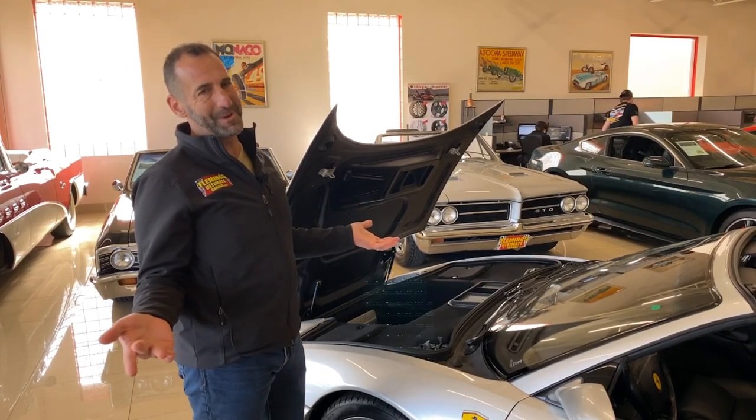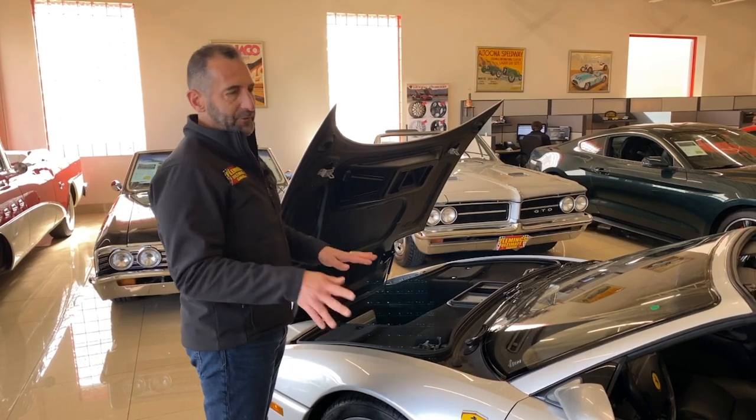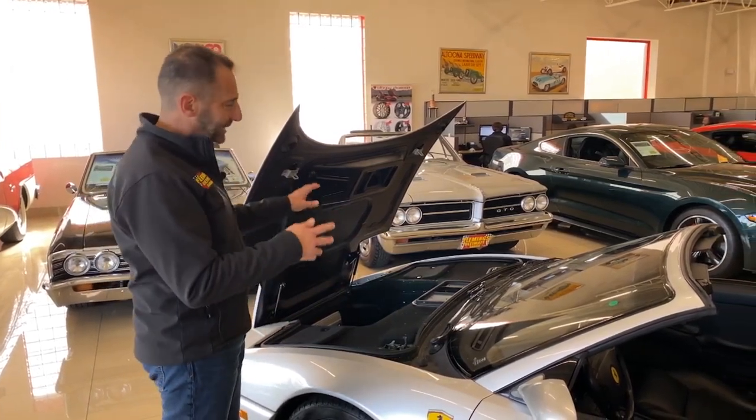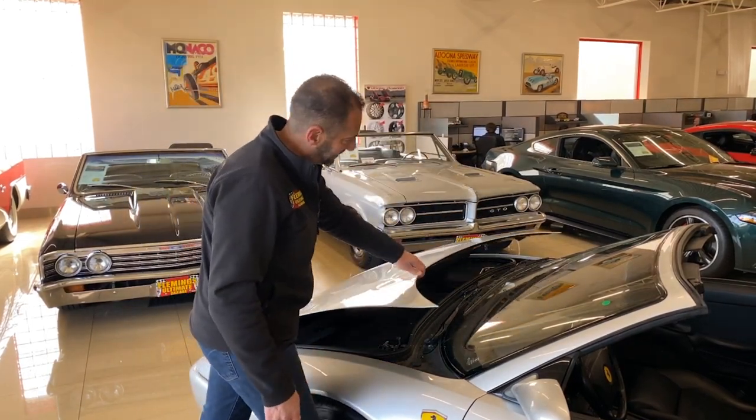Can you imagine what the weekend would be like going someplace? The sound of that exhaust, top down, rolling down some nice country roads on your way to the chalet, shall we say, all right? It's just a very, very different experience.